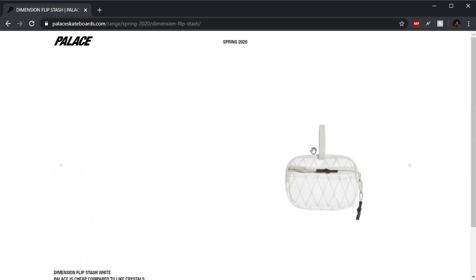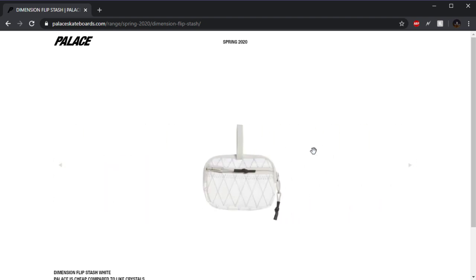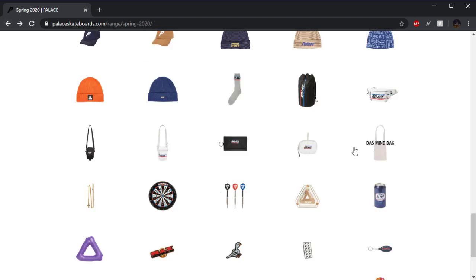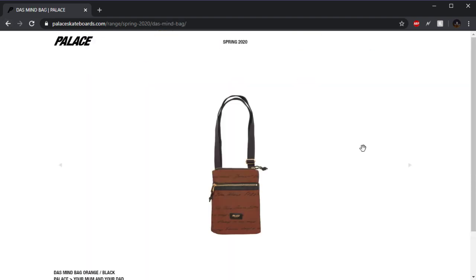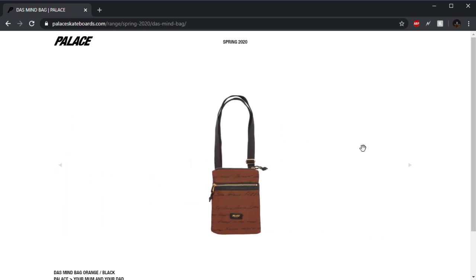Dimension flip stash. These are kind of cool wallets, or I kind of like the silhouette of this like as a wallet or a bag, but I don't like how they have that cross hashing, the like fishnet stuff. Get that away. It's kind of a cool, what is this? What are they calling this? Just a bag. All right.